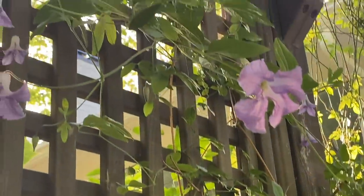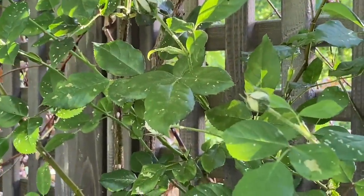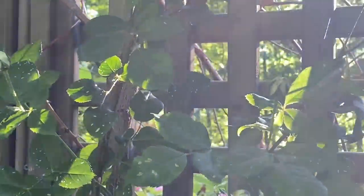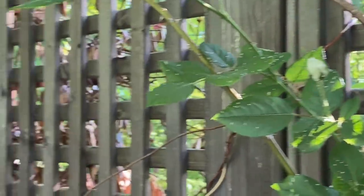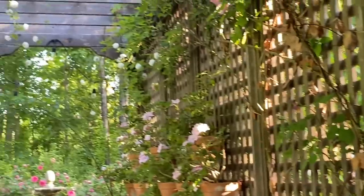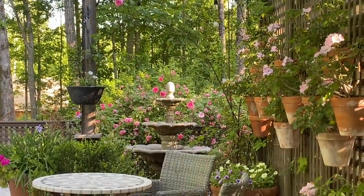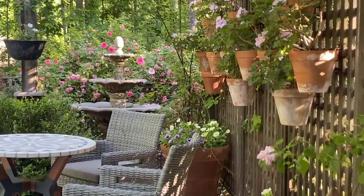There's some more clematis. And then here I've got Honeymoon Arbor Rose, which has got some buds on it. There's Zaide. Zaide is spelled Z-A-I-D-E.